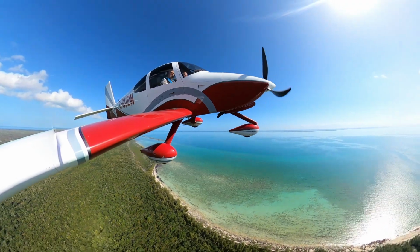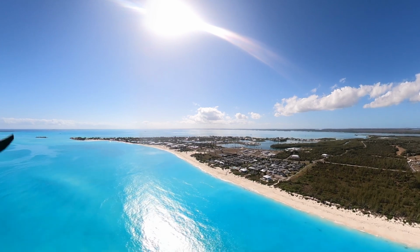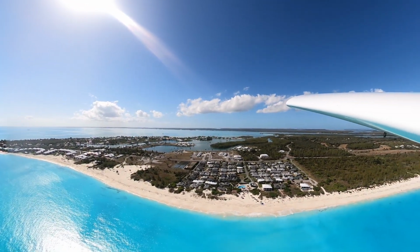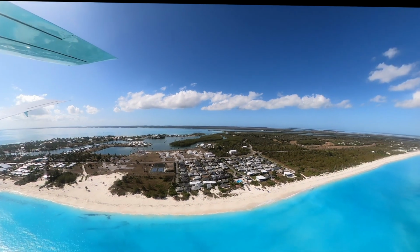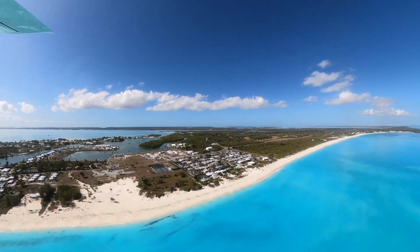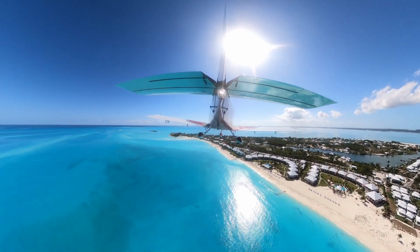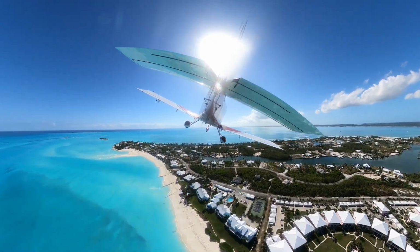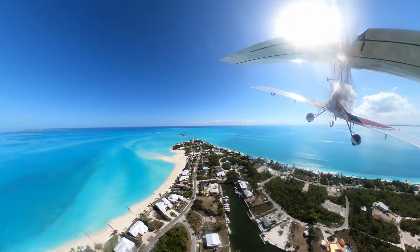We're now off to our next 4 days on the island of Eleuthera. But first, we'll fly past our villa on the way out. And here, at Windward Point during low tide, we could walk out for several hundred yards on an exposed sandbar.